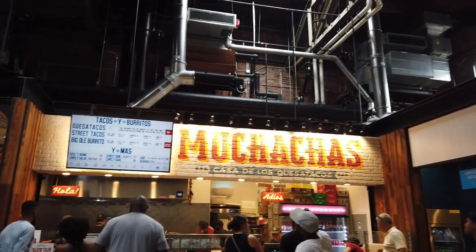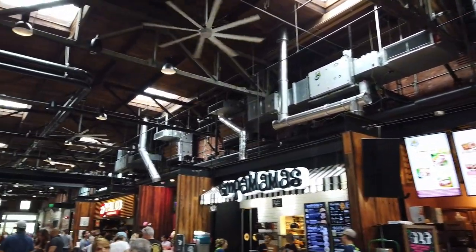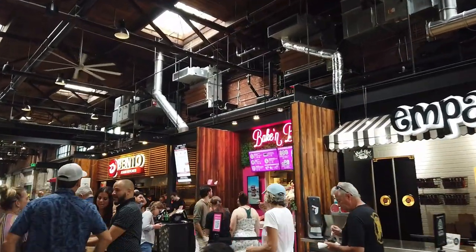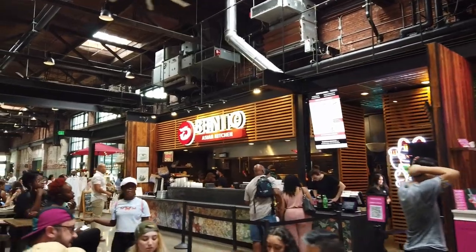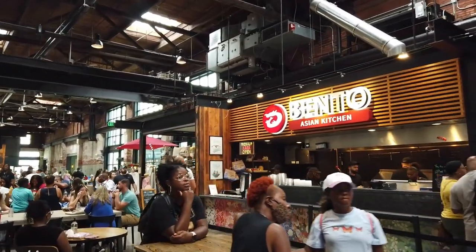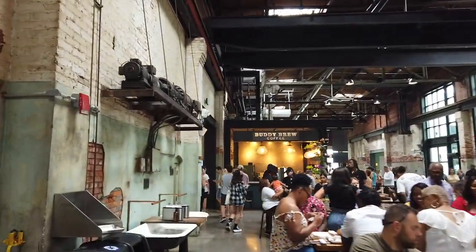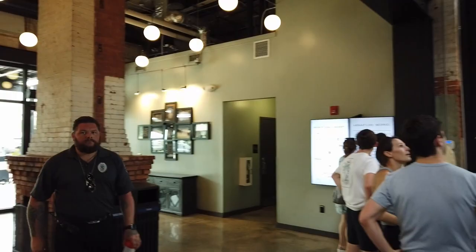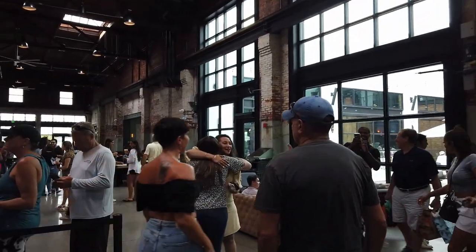Got kippos, machachas, Durham's Southern Kitchen, empanadas, got a bakery, Bacon Babe, Benito's Asian Kitchen. One of our favorite coffee places, Buddy Brew. Good coffee. We're back where we came in at, right there. This is the center of everything. We're right in the center.